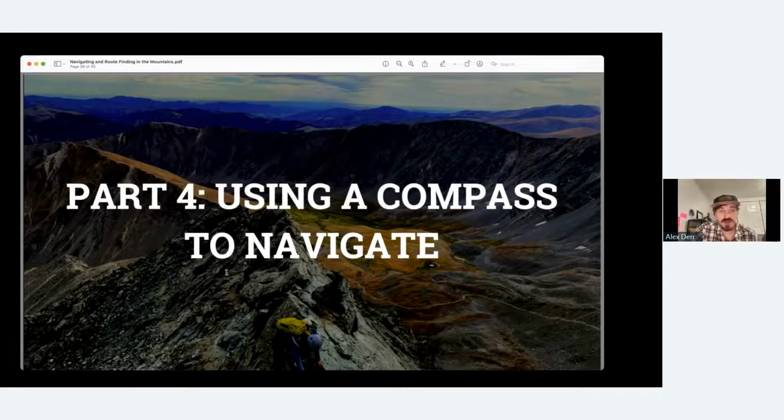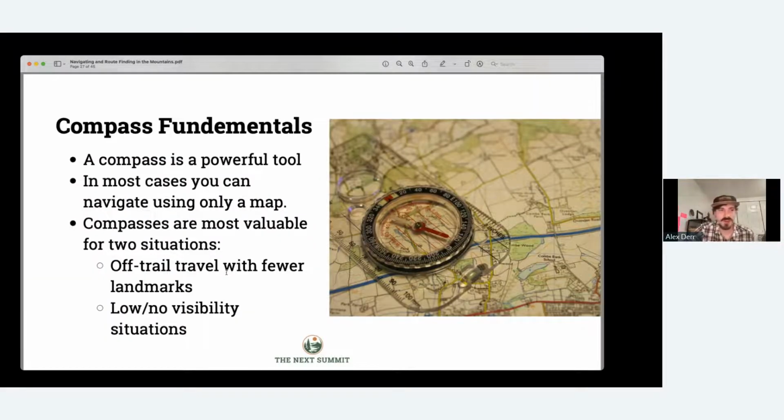All right, so we are now going to dig in to navigating with a compass. Like I said, a map is really all you need to navigate in about 95% of situations. You'll be able to find your own position using lines of position or landmarks, and based on that, you know where you are on the route, and then use terrain association to know where you should go based on what the map is showing.